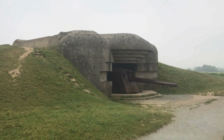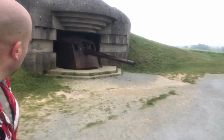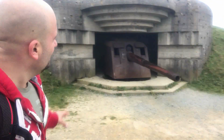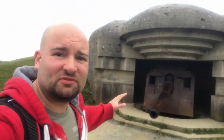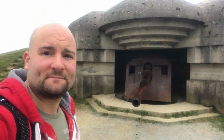Here to the fourth one real quick. Alright, here we are outside the fourth bunker. Still pretty well intact. Now remember, they'd have netting over this, mud, grass, make it real camouflaged, but really impressive. And then just looking out over here to the coast.